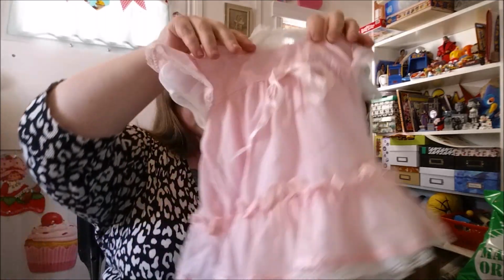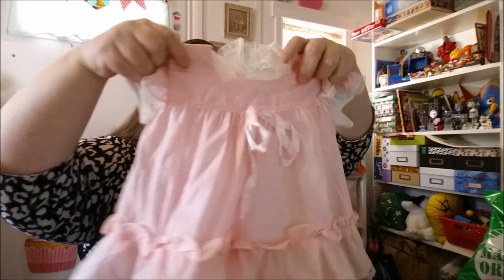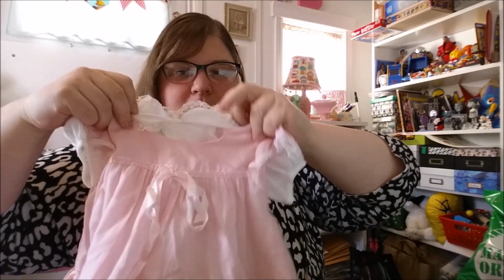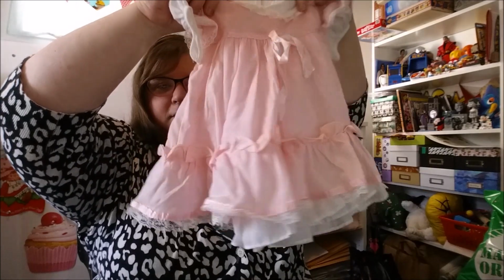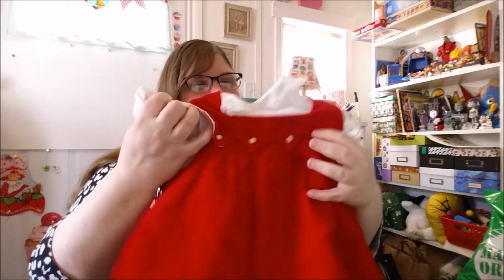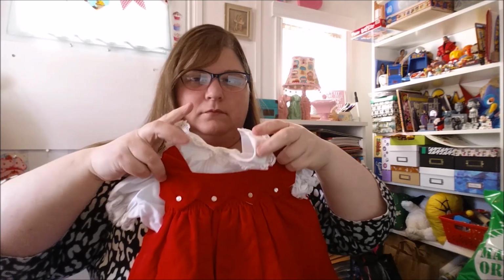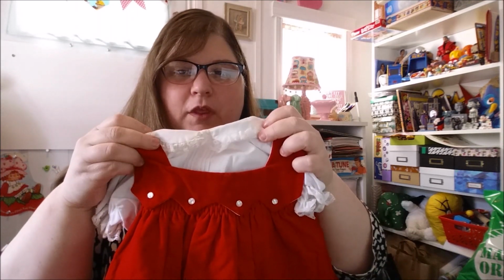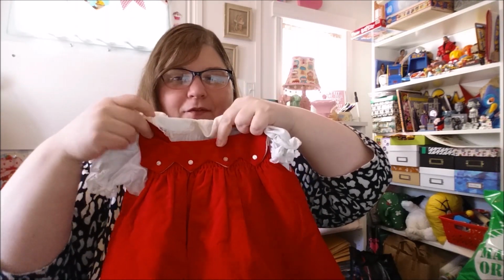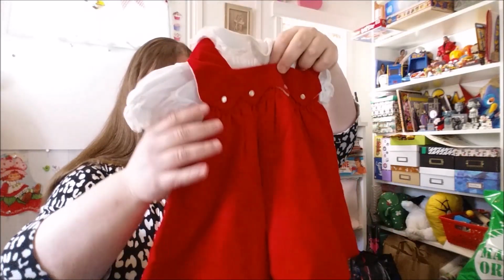And then this one, it's like a 2-part. So it has this little apron that goes over the top. It's a little white dress with a little pink apron. Super cute. And then the last dress I grabbed was this little one. It has like a little Peter Pan collar, and then it's red velvet. I love the little button details here. Isn't that so cute?